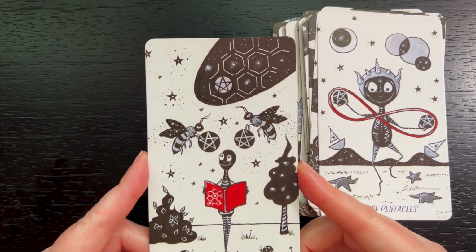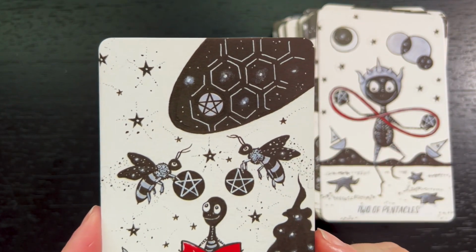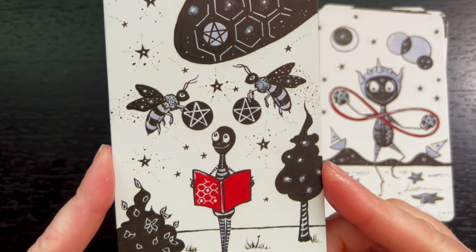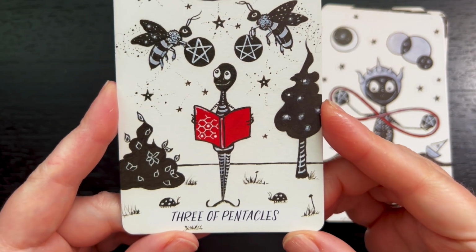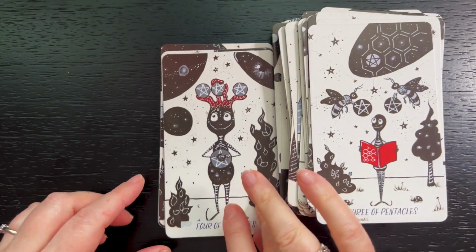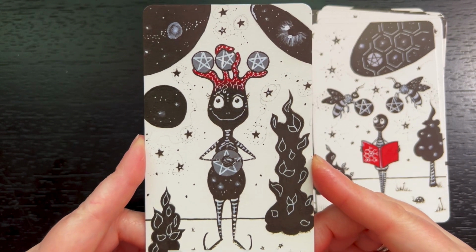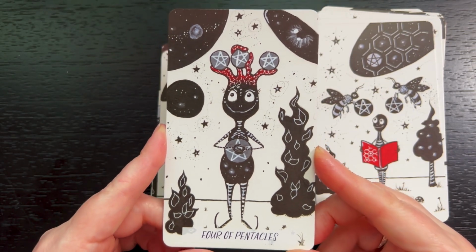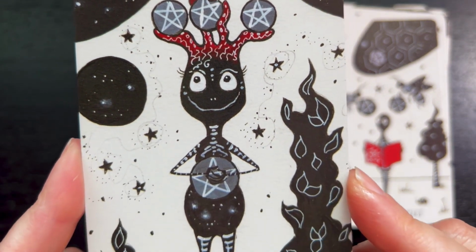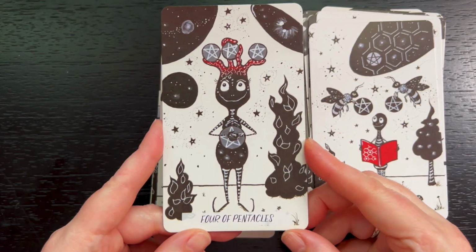Our Three of Pentacles. I like that up here, our little galaxy is like a honeycomb for these little bee Cosmo beings. Our Four of Pentacles. You've got some pentacles entwined in the hair, holding on to the central pentacle.